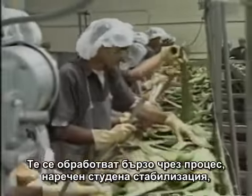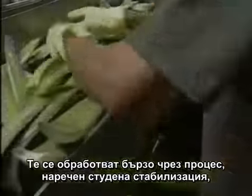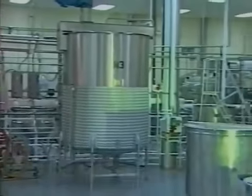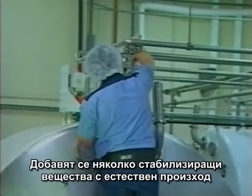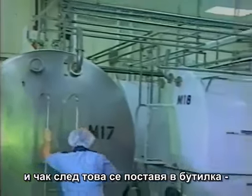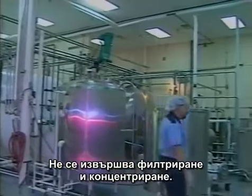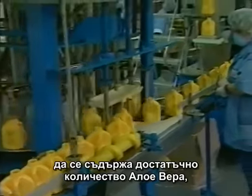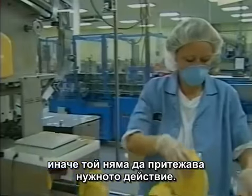They're processed quickly in what's called a cold stabilization process, because a lot of these substances are sensitive substances, and if you boil them up, you'll destroy their effects. We have to add some stabilizers, but they're all from natural sources, and then obviously we put it in the bottle. But we do this without filtration and without concentration. It is important in any product to make sure that you have a decent amount of aloe vera, or it's obviously not going to work.